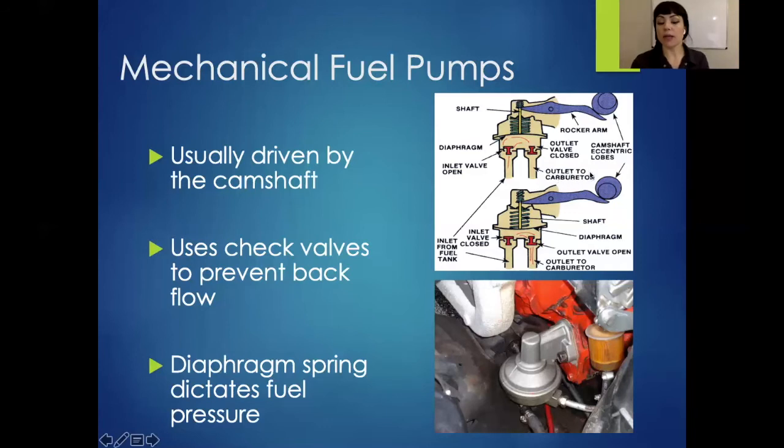See where it says outlet to carburetor here. Both of these are check valves, in the sense that they won't allow fuel to flow in the opposite direction from what it's supposed to. So our fuel inlet is going to allow fuel up and in, but not let fuel back down when it goes to push, or else it would just push and pull fuel back to the tank, and that doesn't help us. And the same on our outlet valve. It's going to allow fuel out but not back up, so we don't suck fuel back from our carburetor.